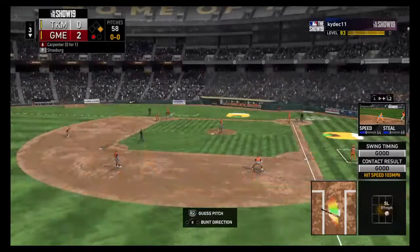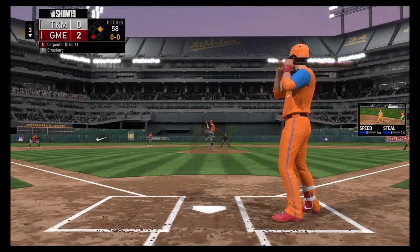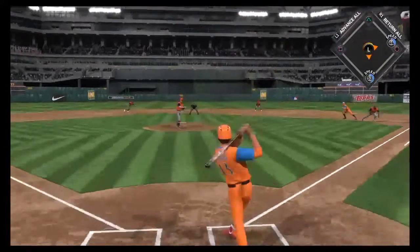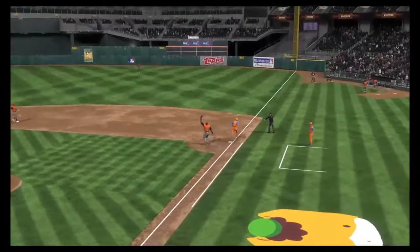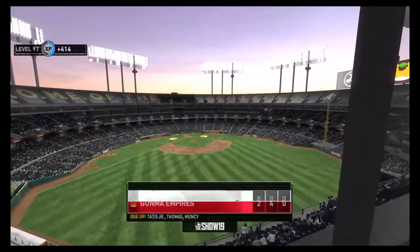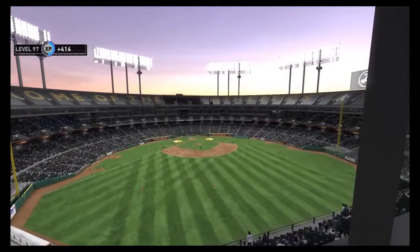Now at the plate, the second baseman. Here's the first pitch to him. Carpenter. Hard hit ball to second. Albies brings it in, and he is out on the tag. To Thomas, they get them both, and the side is retired.